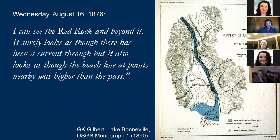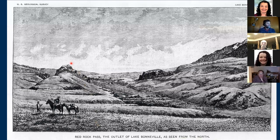So what happened here? Well, the next view is gonna be Gilbert's view from standing on Marsh Creek fan, which is this alluvial fan that comes from the mountains to the east and crosses westward across the bottom of the valley towards the mountains on the west. So Gilbert is standing here and he is sketching the scene to the south. Here's his view, here's Red Rock here. Here is the current elevation of the pass, which is at the Provo level. He's looking south into the Cache Valley and Bonneville Basin.